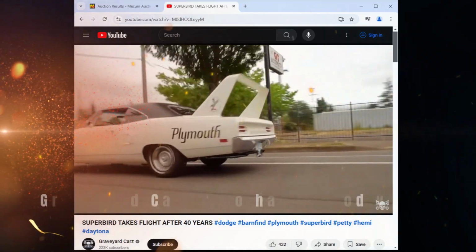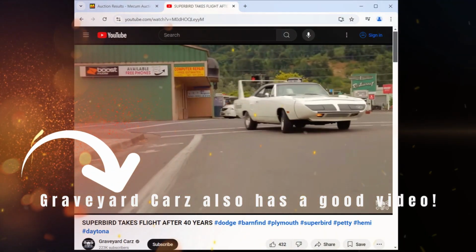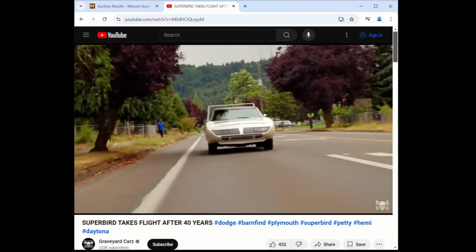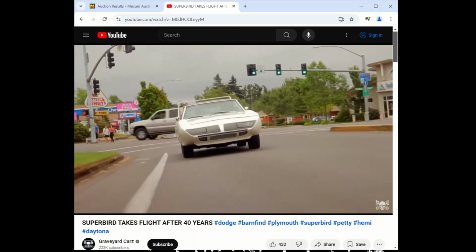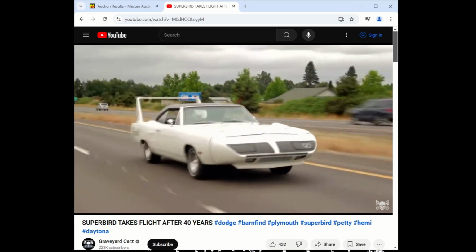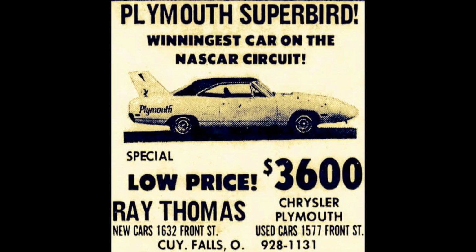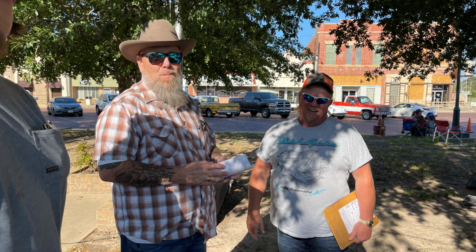Now, why was there only 1 year for this street legal Superbird? Well, what happened was NASCAR changed the rules for some of these car builds and the number of street units that had to be made, and so Plymouth could not comply with those new rules, basically. So therefore, neither the race car or the street car could be built. Plus, Plymouth was having a hard time selling a weird-looking car to the public at the time. So there you go. Now for Kevin's story.